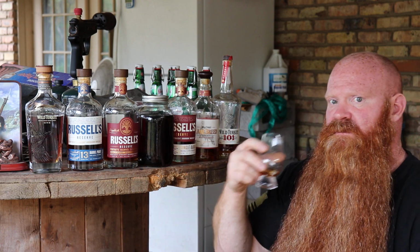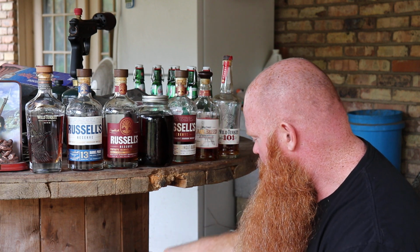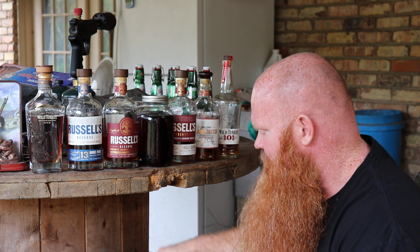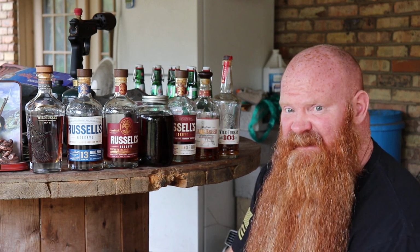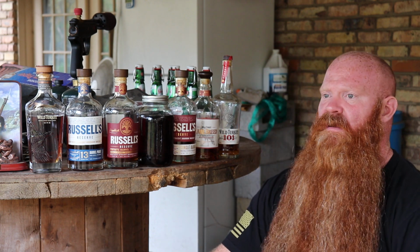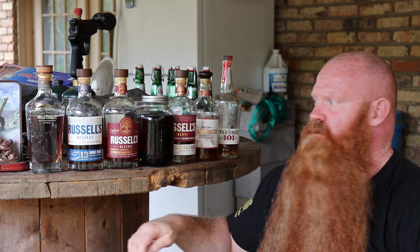Try not to smell it, but just, can you see me? A little hot, tastes like Wild Turkey. Probably should have cleaned these glasses. Oh well. All in all, that first glass, it's really nice. I feel like it might just be Wild Turkey 101. I don't know. It's like just the regular Wild Turkey 101. Should have grabbed the water.